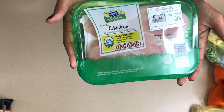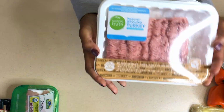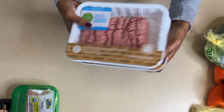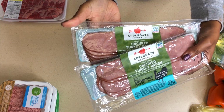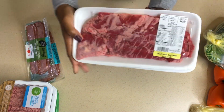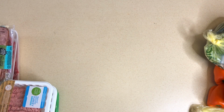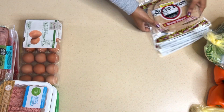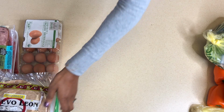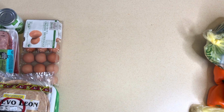I had some cilantro there, and then some Idell's sausage for some lunch prep. Organic chicken breasts are another thing I buy almost weekly just to have on hand. And then organic ground turkey is for some honey sriracha meatballs, uncured turkey bacon, and I think this was strip steak, I can't remember, skirt steak, for some dinner prep and some breakfast prep. Lots of eggs always. Tortillas also are a staple at our house. Kids make lots of after-school quesadillas.